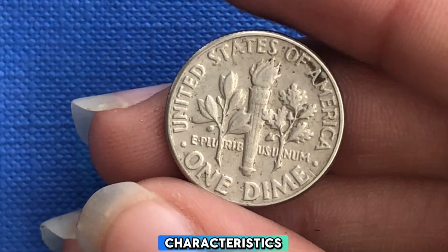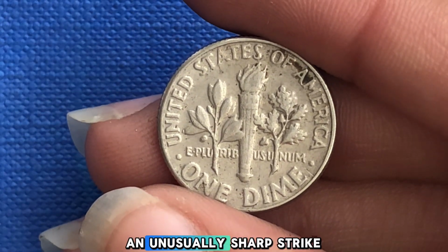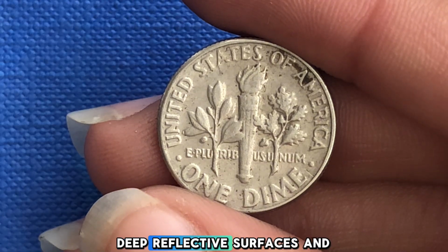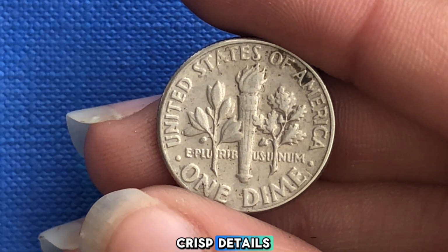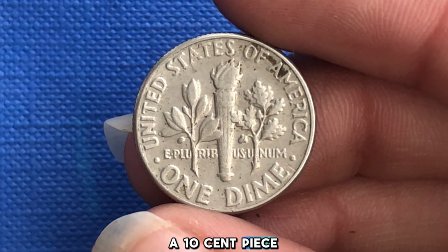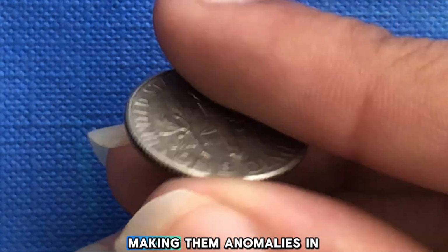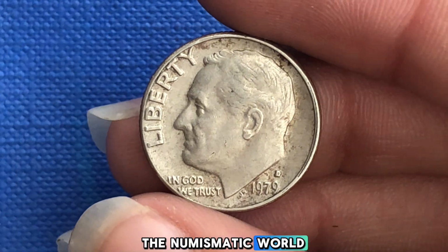proof-like characteristics. If you have a 1979 D dime with an unusually sharp strike, deep reflective surfaces, and crisp details, you might just be holding a gold mine in the form of a 10-cent piece. These dimes were not meant to be struck for circulation, making them anomalies in the numismatic world.